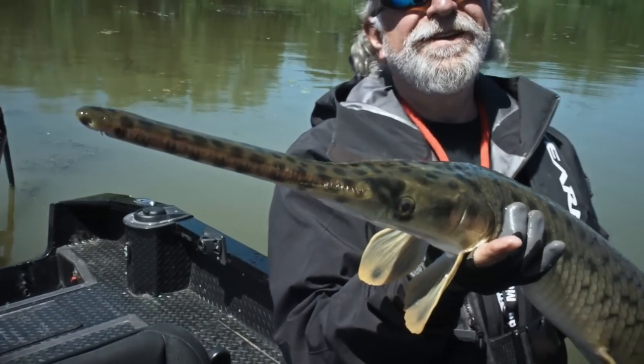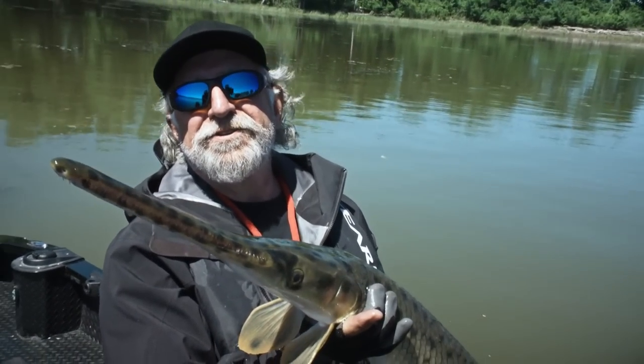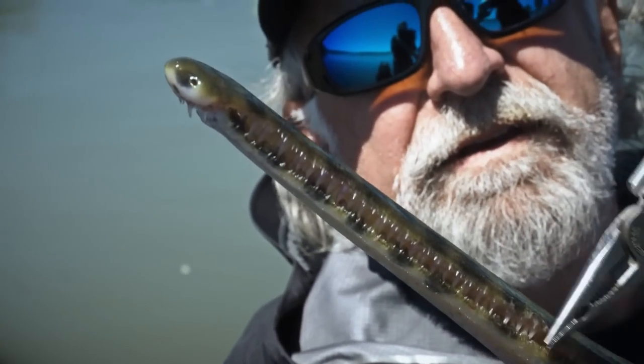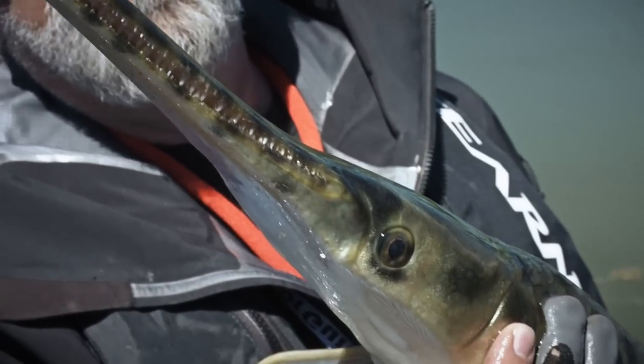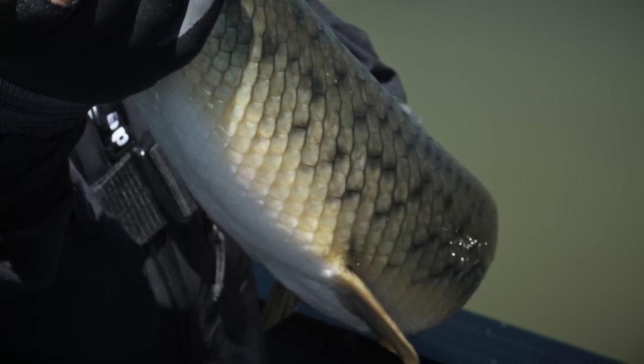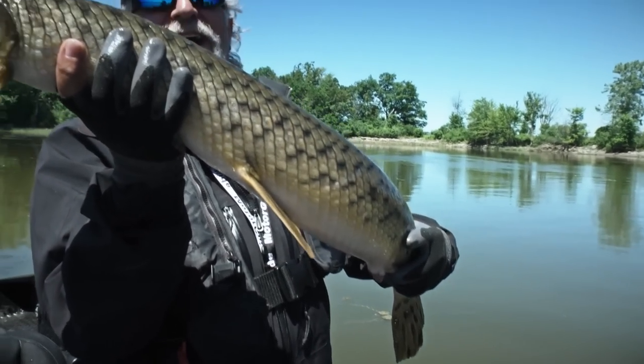Can you open his mouth? Yeah, okay. Seriously, just to show those teeth, because that is remarkable. Those are all teeth. And that upper and lower is just solid bone, so it's just impossible to get a hook into this fish. You're hanging on a snake is what it looks like. I swear to God.